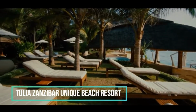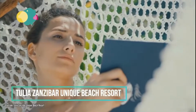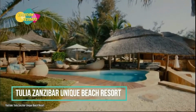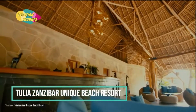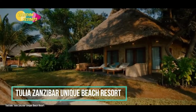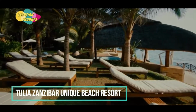Tulia Zanzibar Unique Beach Resort. Tulia Zanzibar Unique Beach Resort is located in Pongwe, 27 kilometers from Zanzibar City, and features an outdoor pool with water slides. A private beach area with beach service is available at the resort. A private terrace, mini bar, and Nespresso machine are included in the modern and elegantly decorated rooms.